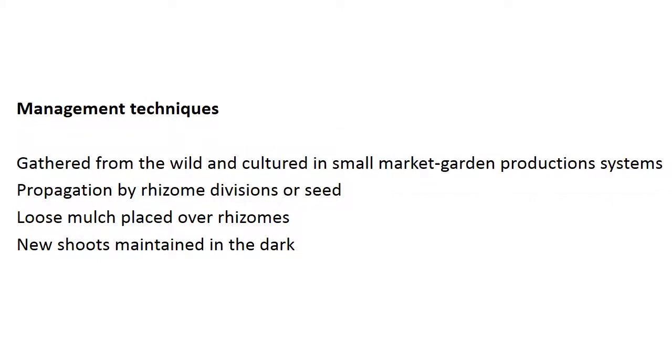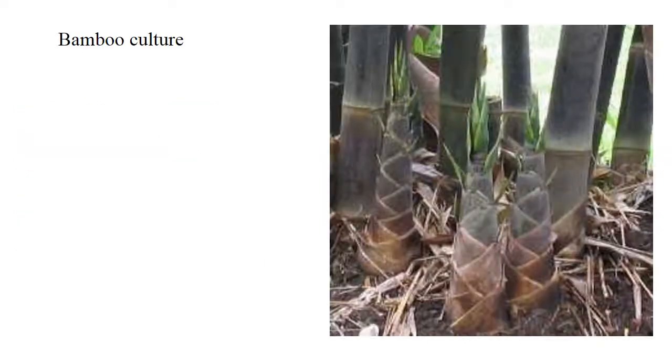Management techniques in bamboo shoots. Gathered from the wild and cultivated in small market garden production systems, propagation by rhizome divisions or seed, loose mulch placed over rhizomes, new shoots maintained in the dark. This is how the bamboo culture is done. The main purpose of covering the new shoots with dark is in order to avoid the quick growth, so that we can harvest the bamboo shoots even after 15 to 20 days interval when it is ready to be consumed.